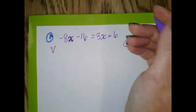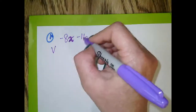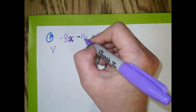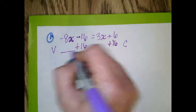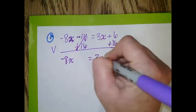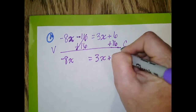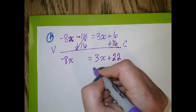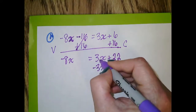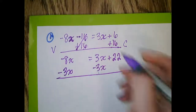So I start scanning, and the first thing I see is that this constant over here needs to go. So I reverse the value of it. If I took away 16, I reverse that by adding 16. And I'm going to do the same thing to the other side. Here I don't have the constant anymore, but I still have the variable term. On the other side, I have the variable term, but I'm adding 16 to this constant, which gives me 22. And then here I still have a variable and a constant, so I want to get rid of the 3x's. Well, if I've got 3x's, I take 3x's away. I have to take 3x's away from the other side as well to keep it balanced.